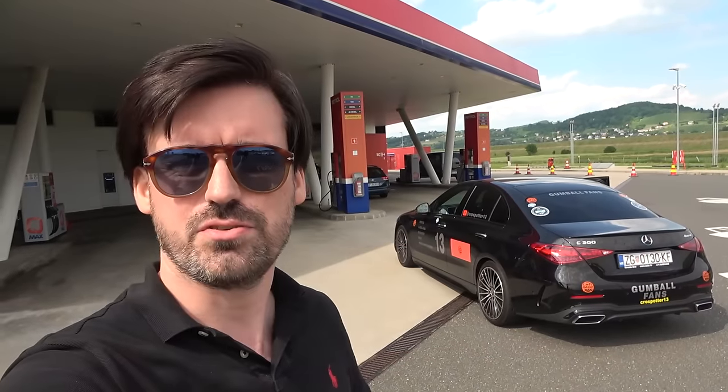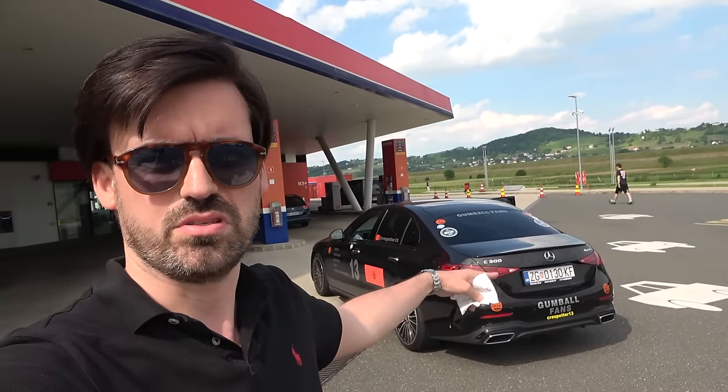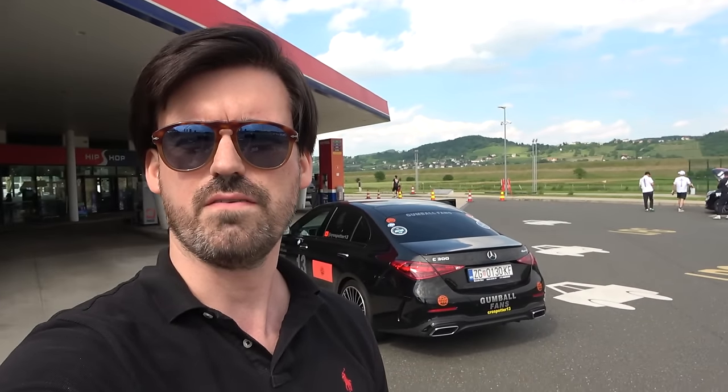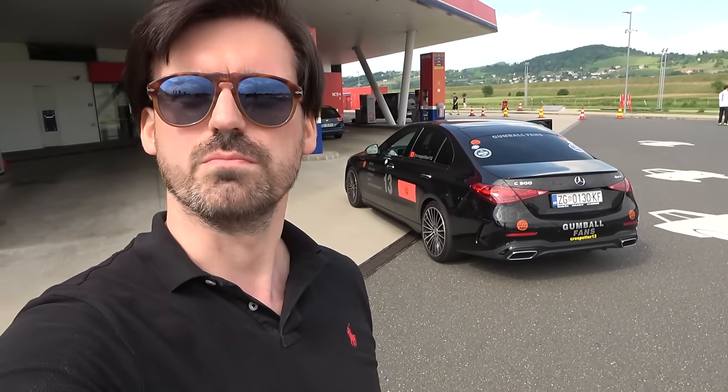Hey guys, so the current situation, we are in Slovenia, just bought the vignette for Hungary, and we just basically put the license plate in the system, and that's it. Now the cameras will recognize that the car has the vignette, so you don't need to put the sticker on. We have some other gumballers here as well, and we are ready to continue the drive and looking forward to the evening drive towards Budapest.